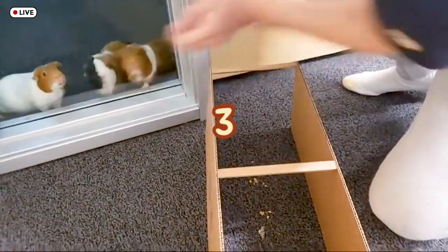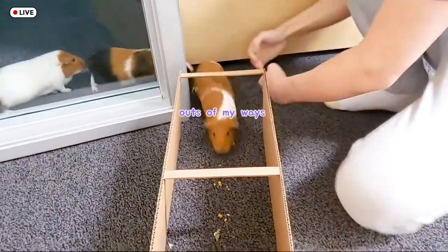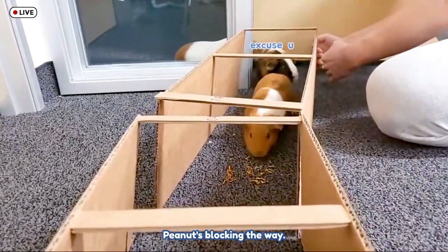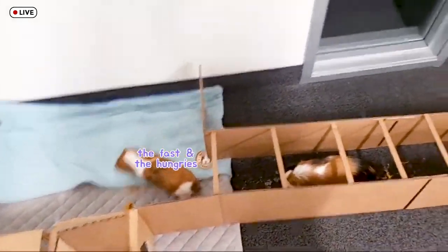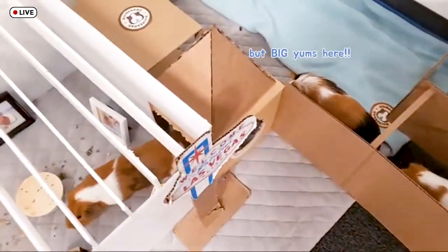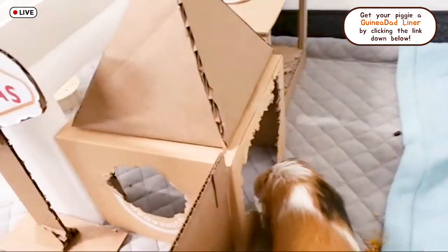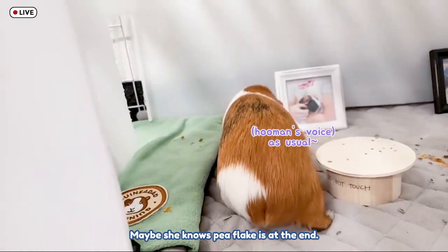Let's see. All right guys. Get out of the front door. You guys ready to see the obstacle course? Oh. Peanut's blocking the way. As usual. Oh. Oh wow, that's fast. Who's dumpling? Sure. They're not even like, they're like eating. They're just going through it. Tofu's eating. The peanut's eating too, actually. Maybe she knows pea flake is at the end.